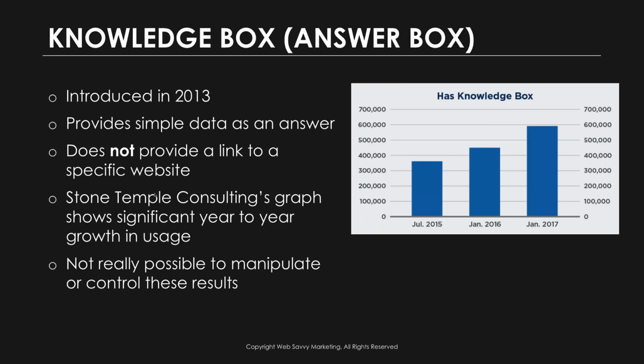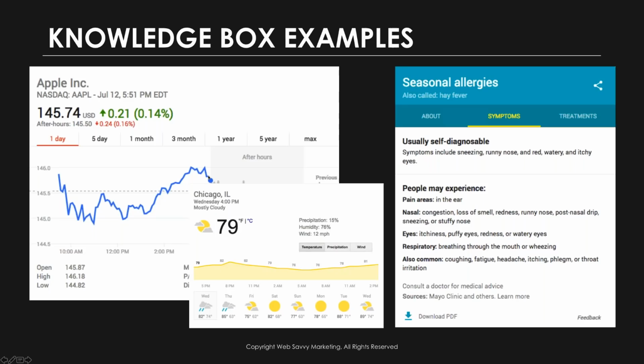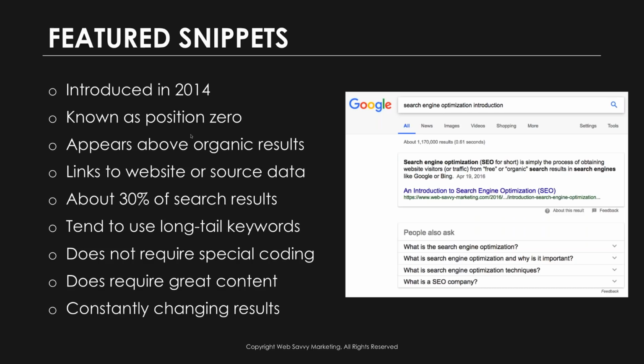And potentially, if you do a search because you're going to try to rank for something, and the knowledge box pops up and it's dominating the page and answering the question quickly, your content is probably going to get pushed down the page, and you might want to select something slightly different. Here are just some examples: seasonal allergies, weather, stocks, and things like that. We've all probably used it without even realizing we've been using it.